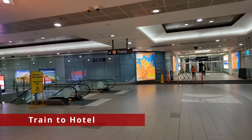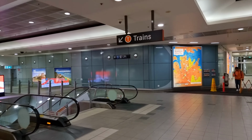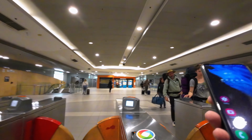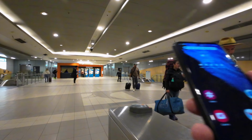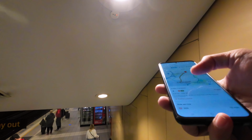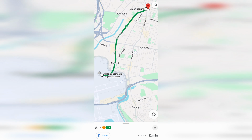Getting from the airport to my hotel is very easy with a direct train under the domestic terminal. Having a direct train line under the airport is a major boon to travellers, and this is something we're still missing in Melbourne. You can use Google Maps to help plan your journey, and you can tap on or off with a credit card instead of buying an Opal transport card.